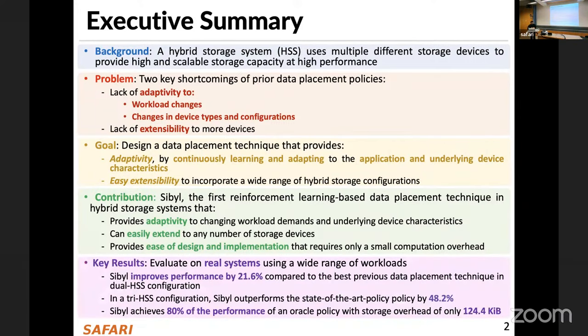If you look at the results of Sibyl, we evaluate Sibyl on a real system with a wide range of workloads, and Sibyl improves the performance by 21.6% compared to the best performing prior data placement technique on a dual HSS configuration, where there are two devices. On a tri-hybrid storage system, Sibyl outperforms the state-of-the-art policy by 48.2%. Sibyl also achieves 80% of the performance of an Oracle policy with a storage overhead of only 125 kilobytes. Sibyl is open source, and you can all take a look and play around with the code.